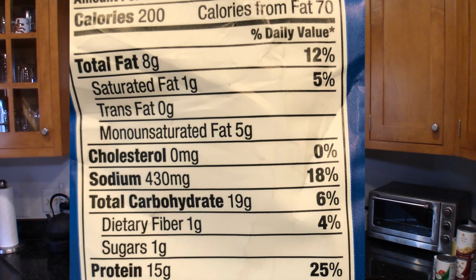Let's go straight to the nutrition facts. This Vega Crisps serving size is 200 calories. That's one bag. That's a very big snack, something you want to keep in mind. Now with those 200 calories, you're getting 8 grams of fat, about 19 grams of carbohydrates, and 15 grams of protein. If you're looking for a high protein chip snack, this looks like it fits the bill.